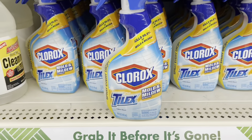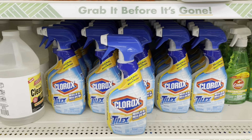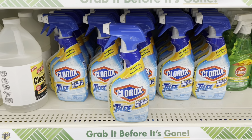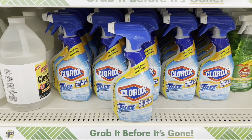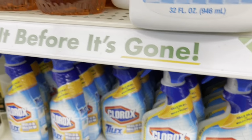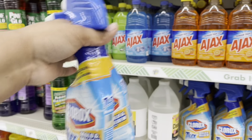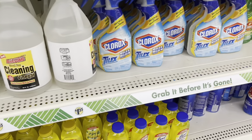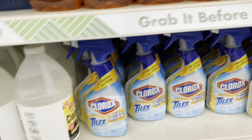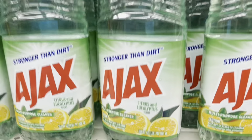And here is my find of the day for $1.25. This is my find of the day. Y'all already know I'm grabbing at least four. You know, it's kind of a smaller bottle, but you know how much this costs in the regular store? And they have the new scent for the Ajax. Y'all see that?